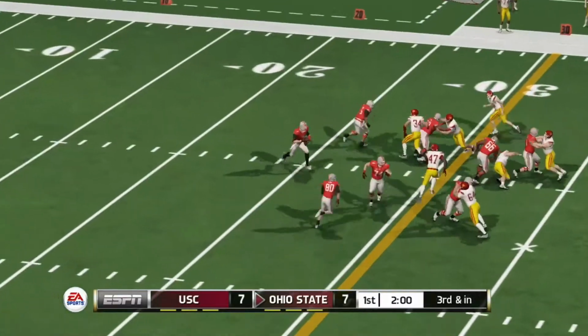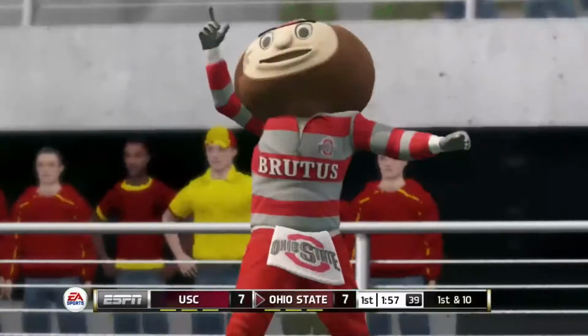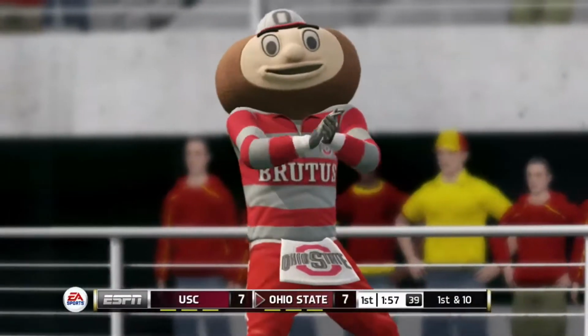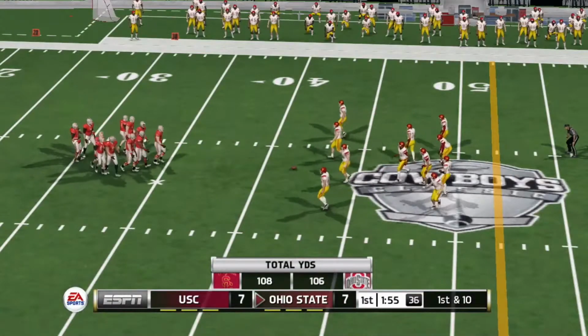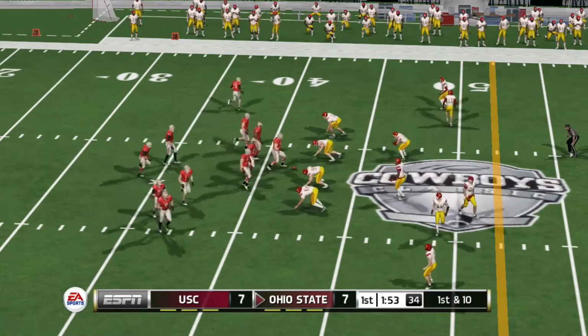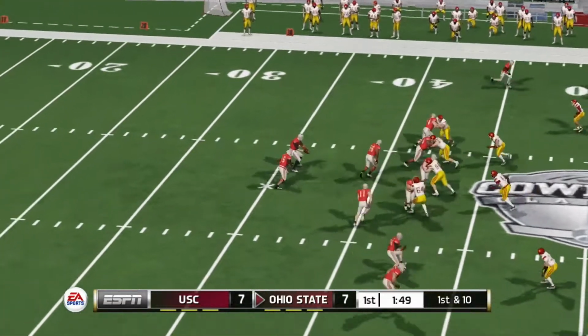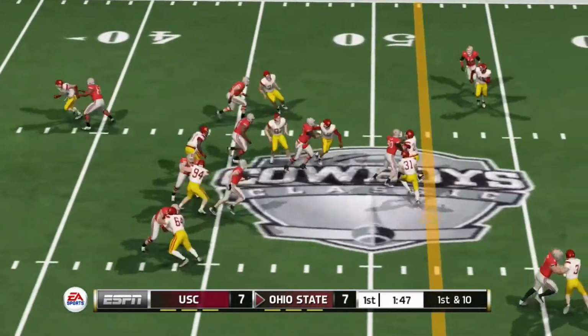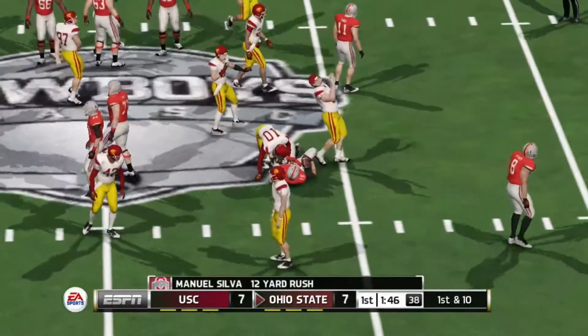2x2 set, and the read option keeper again with Jermaine in a convoy, and he slides. What was that? We're going to have to call that the Jermaine slide now. We're going to have to rename it the Jimmy slide. That was something else. I thought he could have taken that one to the house. He had blockers around him, a full-blown escort, and he plays it safe. Silva right up the middle, showing no signs of conservativeness in his running style.